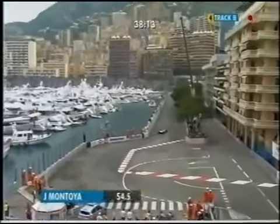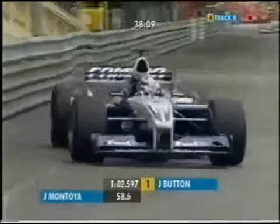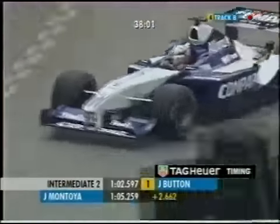Out of the 6 races held so far, 5 have gone the way of Bridgestone, all with Ferrari. And 1 race only has gone to Michelin, and that was the Malaysian Grand Prix, courtesy of Ralf Schumacher. So the battle is still on.